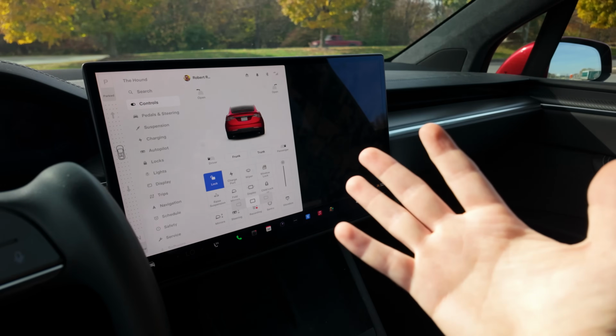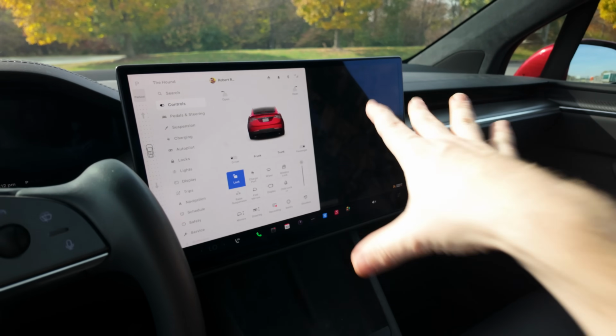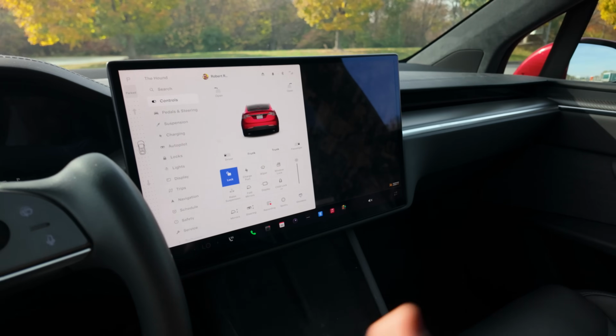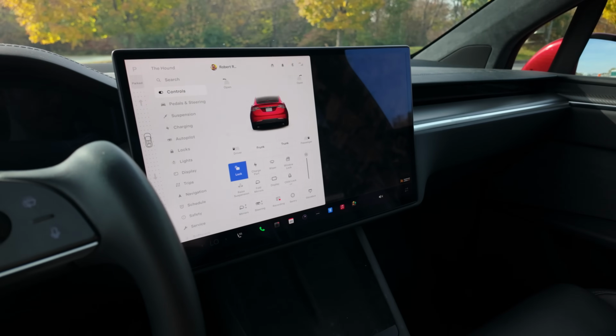Now, I don't know if that's necessarily a big deal or not. I will say it's kind of nice as a single driver, if I'm in here most of the time by myself, to have the screen a little bit more tilted towards me. Not a big deal, but again, little special feature here on the $120,000 Model X.